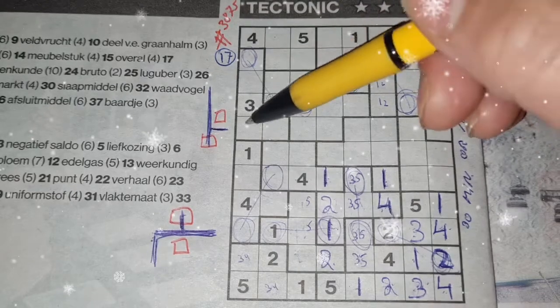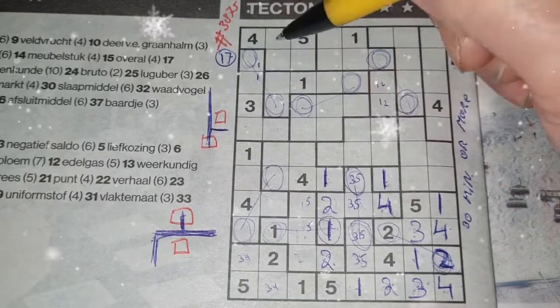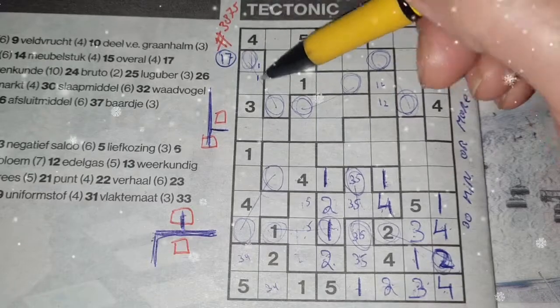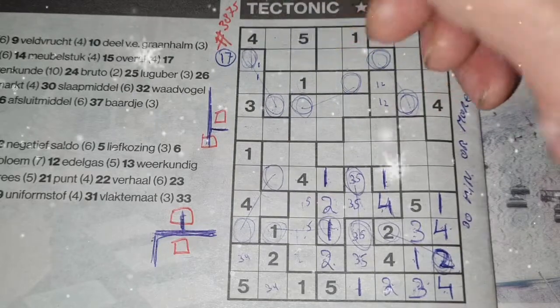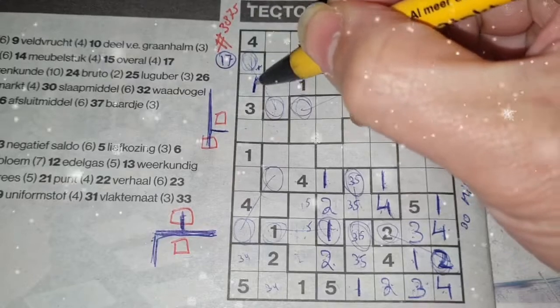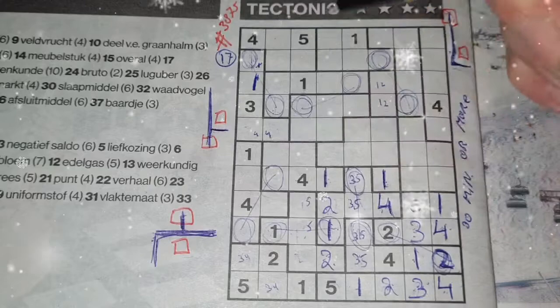Then. These two boxes, can it be a 1? So the 1 could be here, could be there. Well, I cannot place the 1 here. If I place the 1 here, this box is connected with that box, should be also a 1. But we already have a 1 here in this area. So it's not the solution to place the 1 there. The 1 should be there. This box, can it be a 4? So the 4 could be here, could be there.